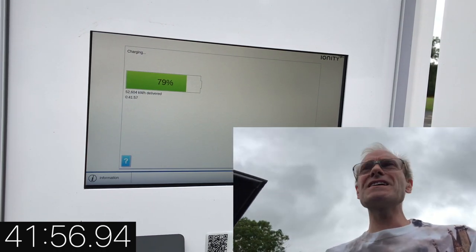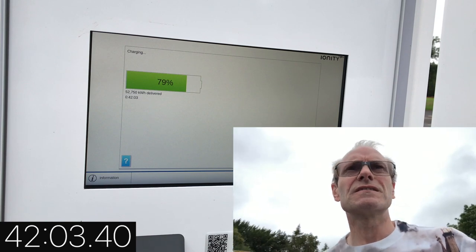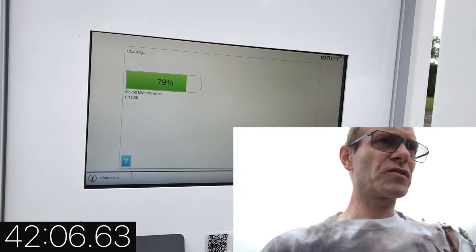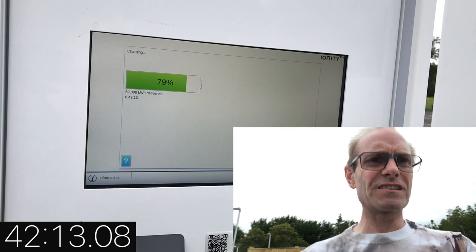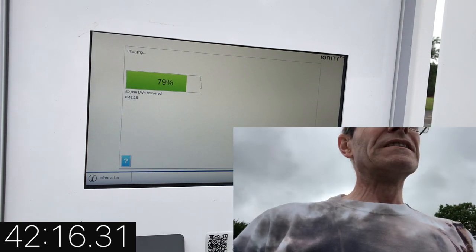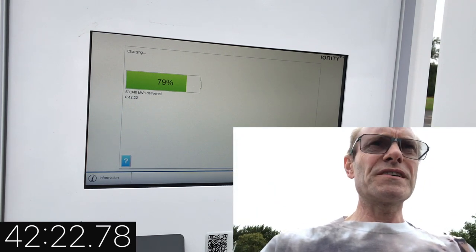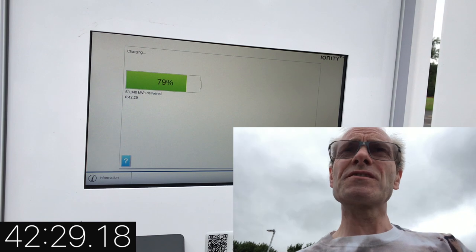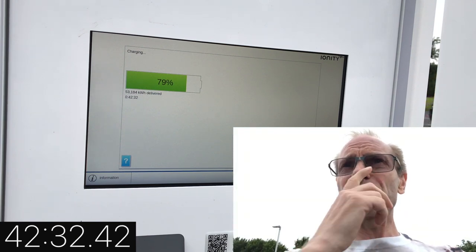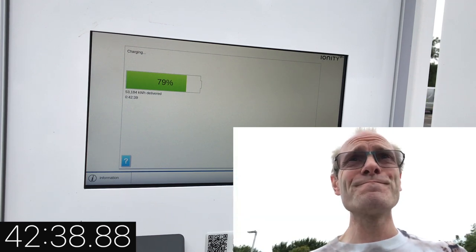Okay, right, we're at 79%. So I'm going to come out of the car and get ready to stop the charge. Just need to see how to stop it. Well, there's a stop button on the screen. I suppose that's a bit of a giveaway. 79, I'm going to get it to 80 and stop it at exactly 80, so I can then do my arithmetic. But that's mighty impressive. That was a fast charging stop. 42 minutes, let's say 43 by the time it's finished, to get from 18% to 80%. That is impressive.